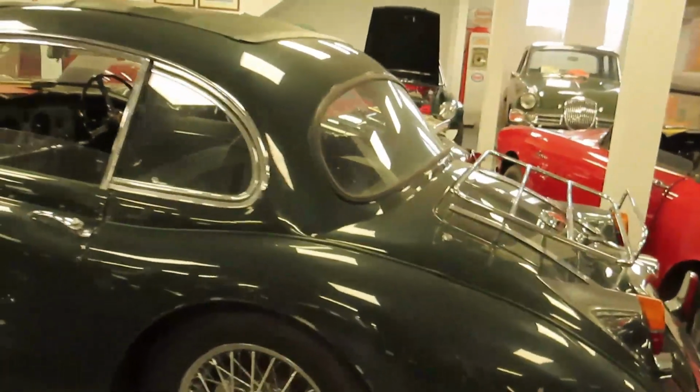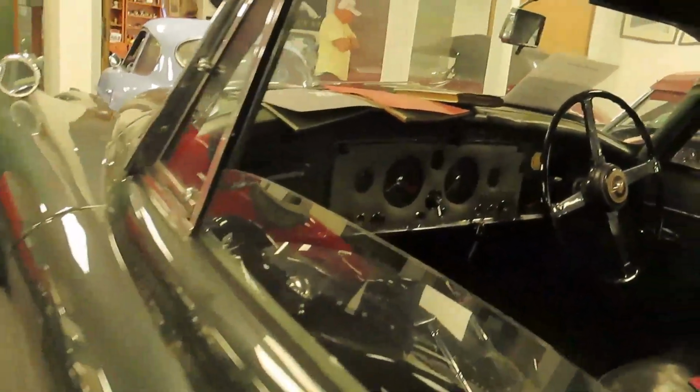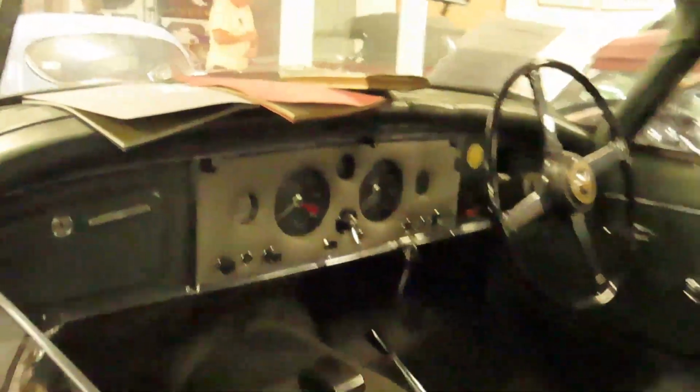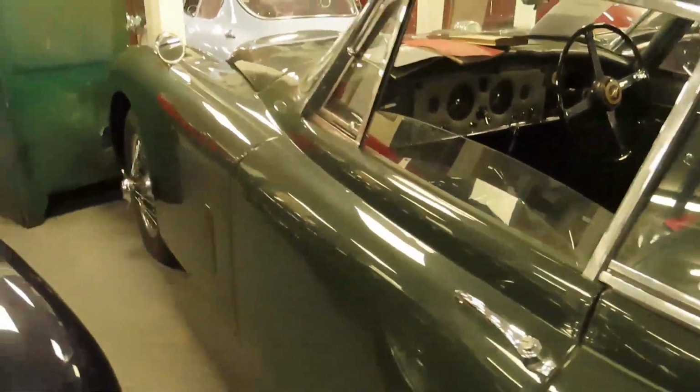Another favourite of mine has to be this XK150 Jaguar. The last of the XK cars of the 50s. These are just lovely, aren't they? Nice worn seats on the interior as well. I really do rate these. What a beauty that is.